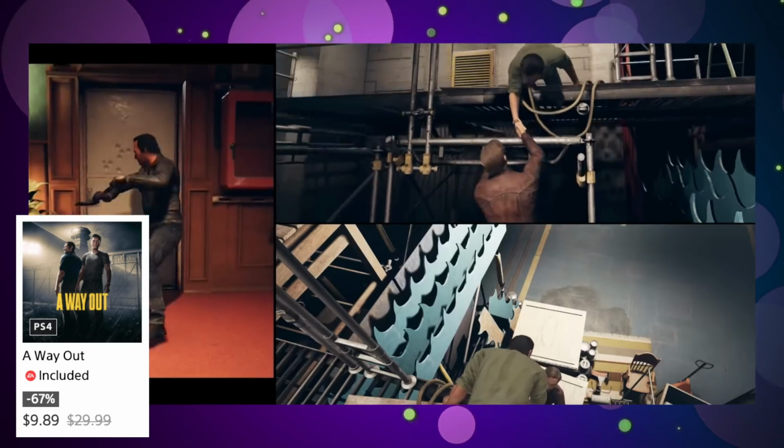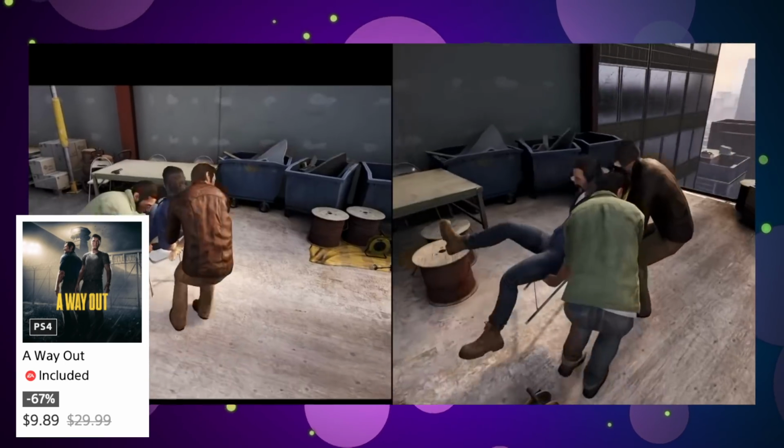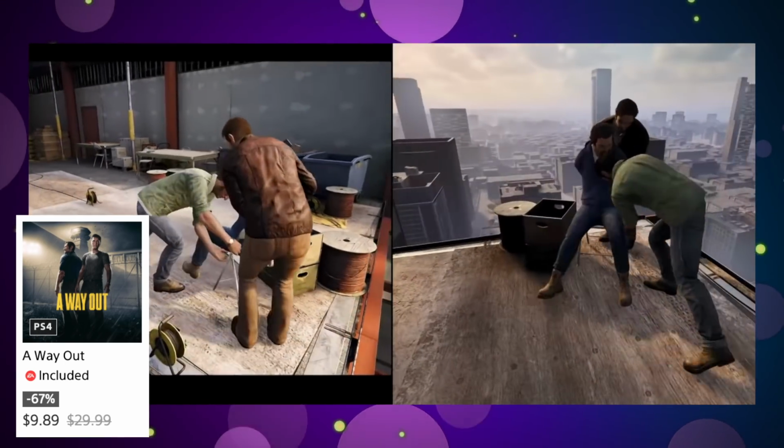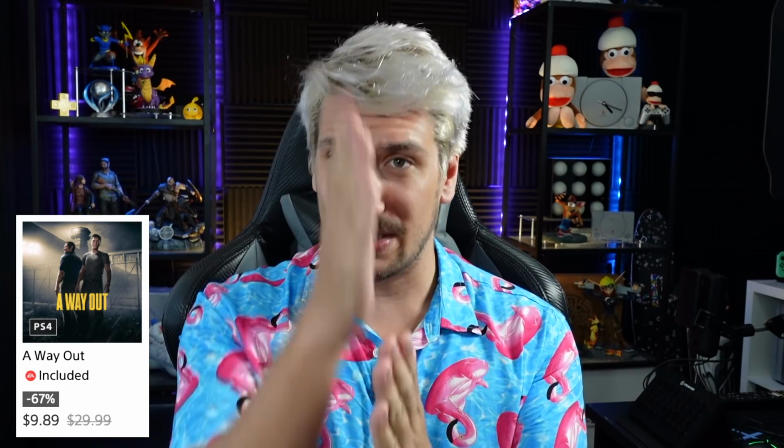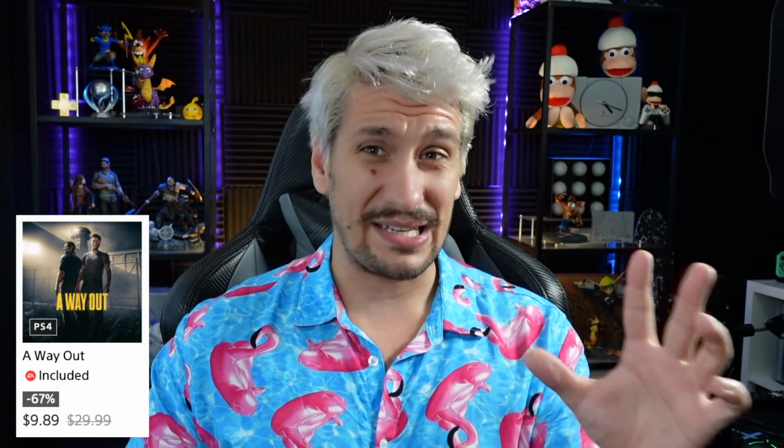This game here is about these two men escaping from prison, and it has this really cool aesthetic where the entire screen is split with both characters on each screen. Even if you're playing online co-op, the screen is still split so you can see what each of the characters is doing at the same time. Very, very cool. Very new concept for a multiplayer or cooperative game, and I think probably the best co-op game I've ever played. It's definitely the best co-op game I've played on the PlayStation 4.